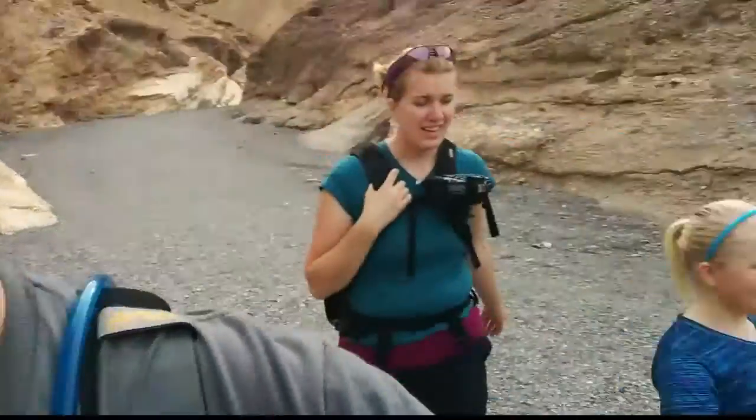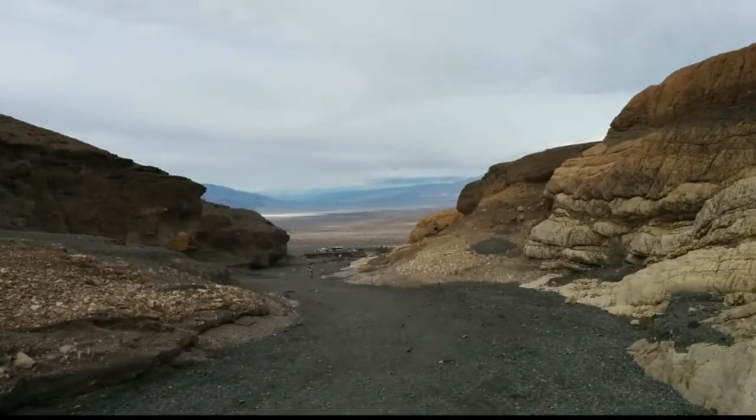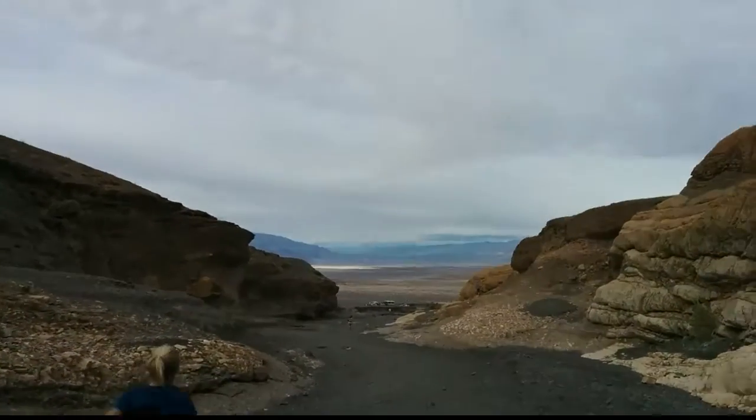So, and there's the mouth of the canyon there, and our car, the little truck down there, that we're gonna climb back in, and I think we're gonna go try to find a ghost town that is here in Death Valley before we call it a day.